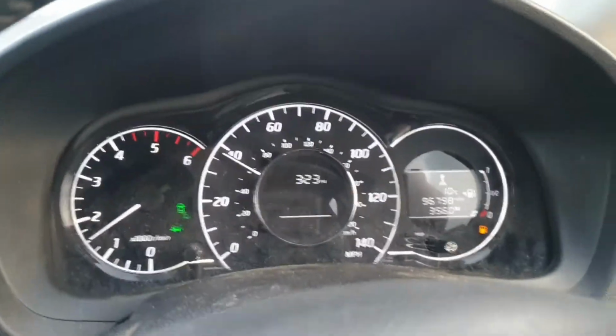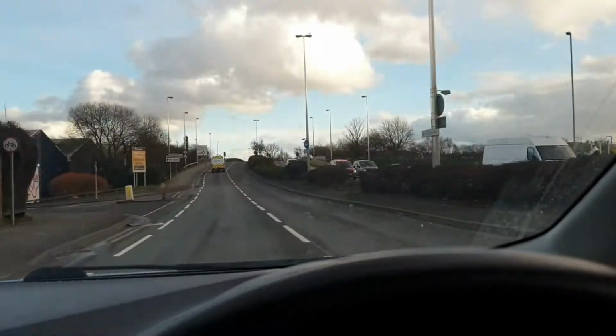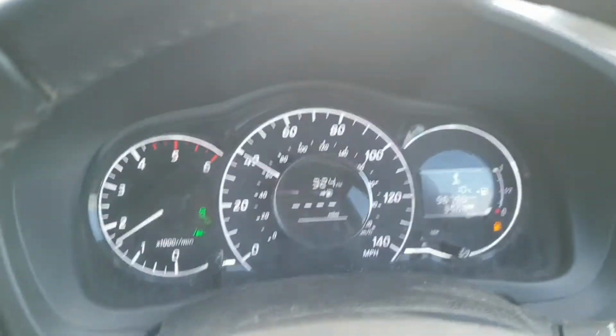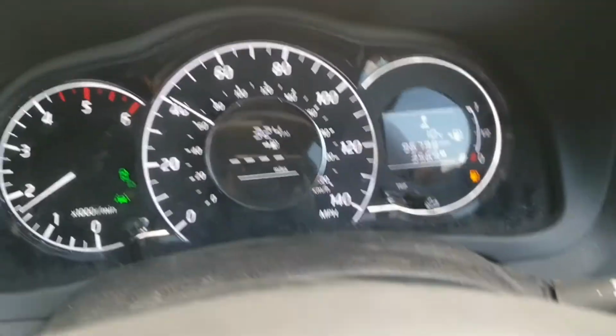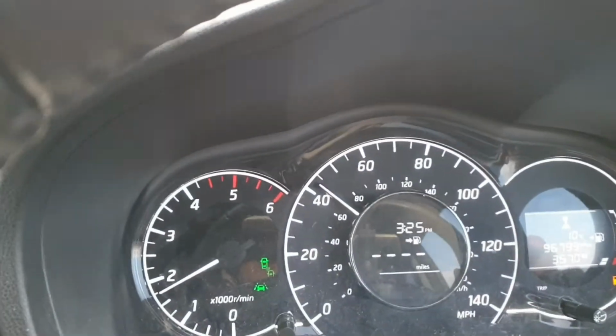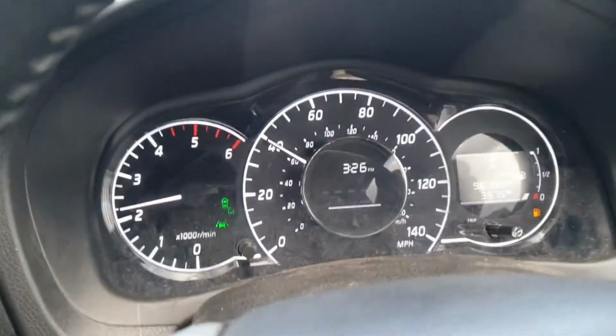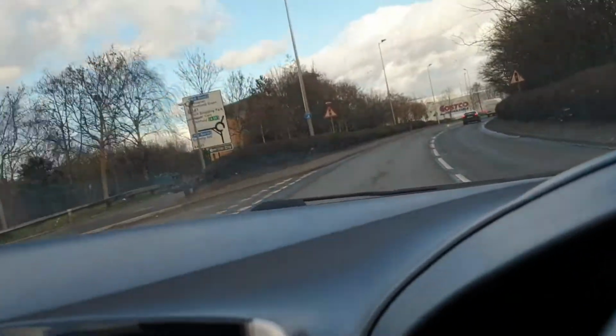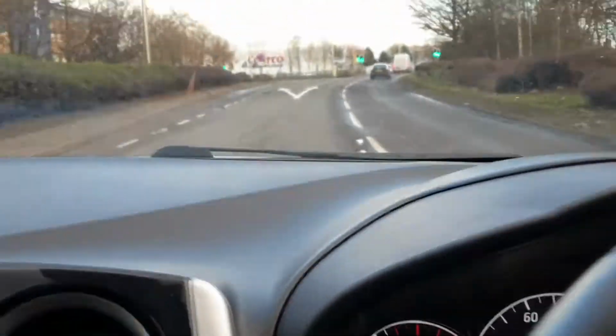As you can see, I'm driving the vehicle. I'm at 40 miles per hour and no engine code has come on yet. Still no engine management light is on. So I'm driving on a dual carriageway. As you can see, I'm still driving 40 miles per hour. No engine management light has turned on.